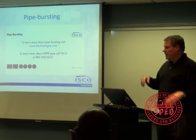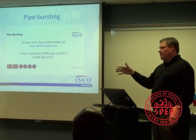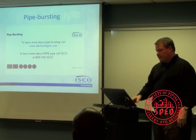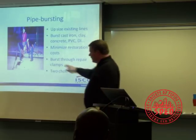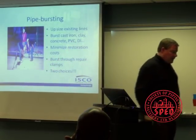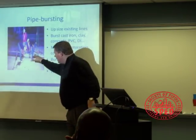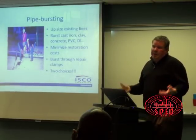So if you have a situation where I need to upsize this line, what am I going to do? You have your choice, you can open cut and pull it out if you don't have any space, or you can do pipe bursting. So it's a pretty neat, you know, and this is kind of what they look like. Just all kinds of different tools that you put on the front. They'll actually spill bentonite out of the snaz area here. It actually lubricates the hole as you're bringing it through. But it's pretty neat to see.